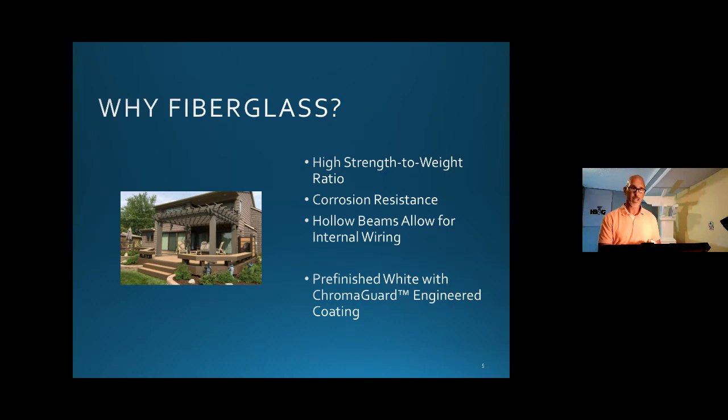PVC, you have to paint the product after. In wood, sometimes they leave it unfinished, which is going to twist and crack. And if you do stain it, you're going to have to stain it every 3 to 5 years. So pultruded fiberglass is a great option for the finish.